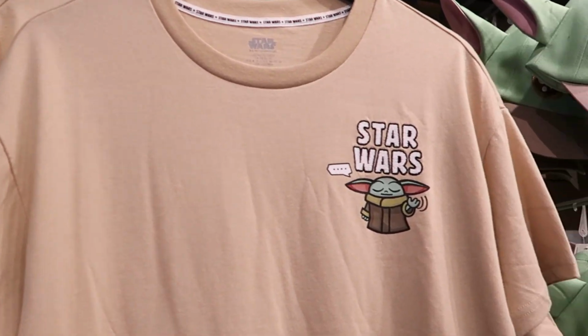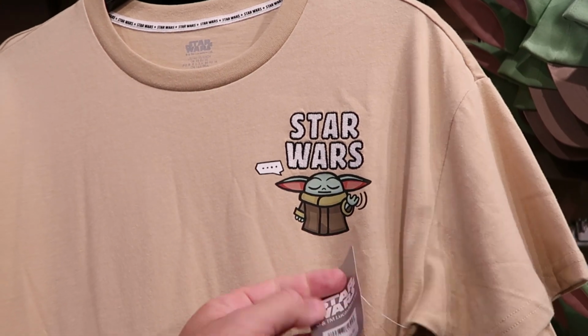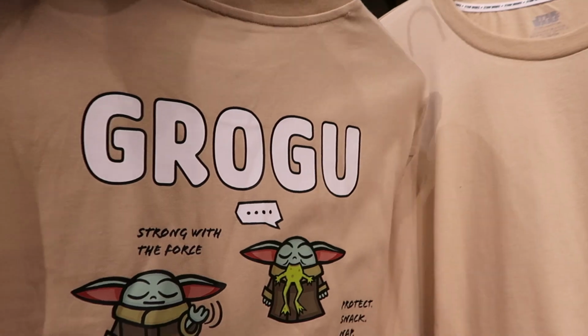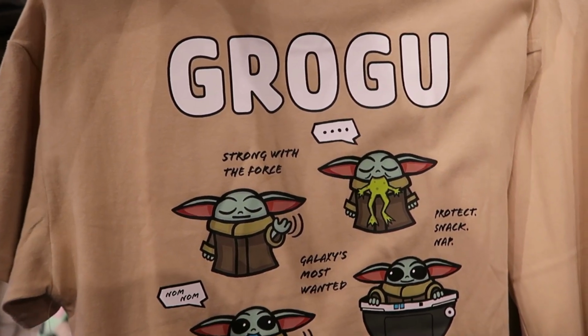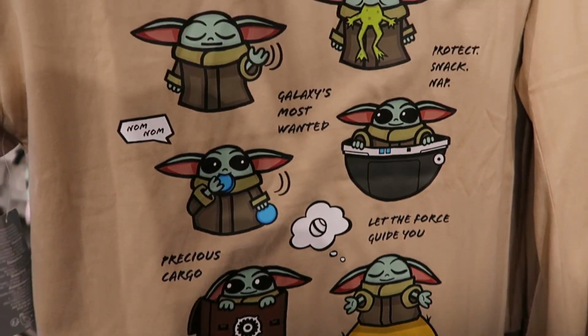But yet another really cool offering. This one's actually embroidered Star Wars on the front. Then you have Grogu. These are $35, but the attention to detail is incredible. It says Grogu, strong with the Force, Galaxy's Most Wanted, let the Force guide you.